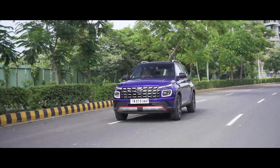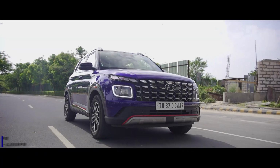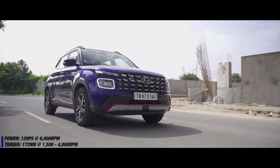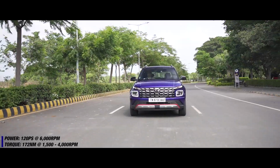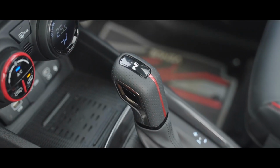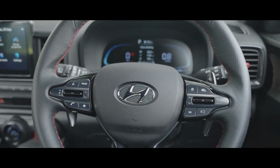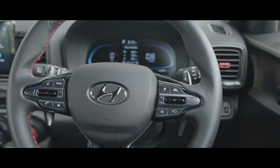The 1-litre turbocharged petrol engine under the hood also complements the sportiness very well, putting down 120 PS and 172 Newton meters and offers acceleration that will have you break into a smile. Then there's the 7-speed DCT, the dual clutch transmission that gets a set of paddle shifters too, and these further add to the Venue N Line's sportiness.